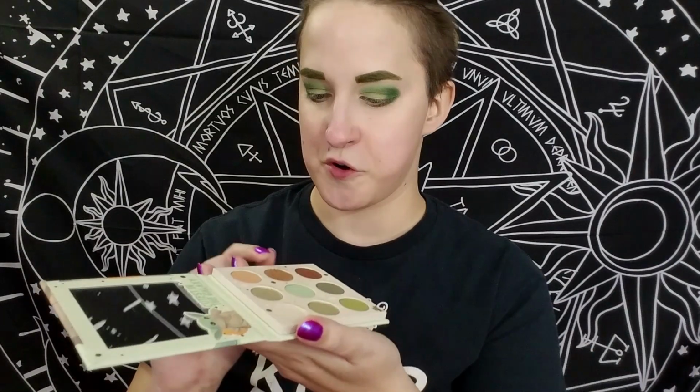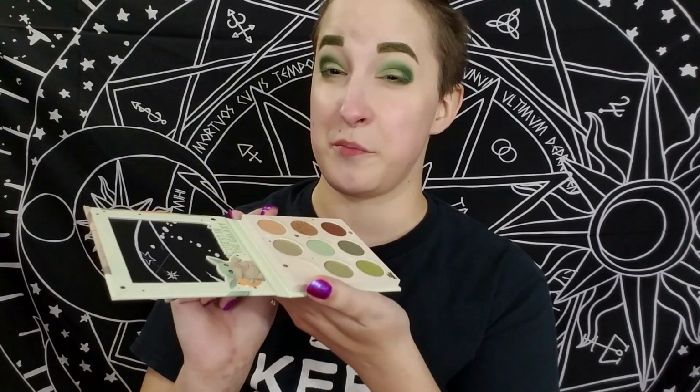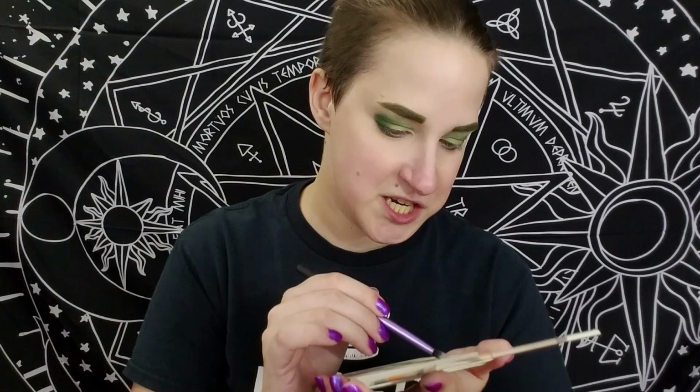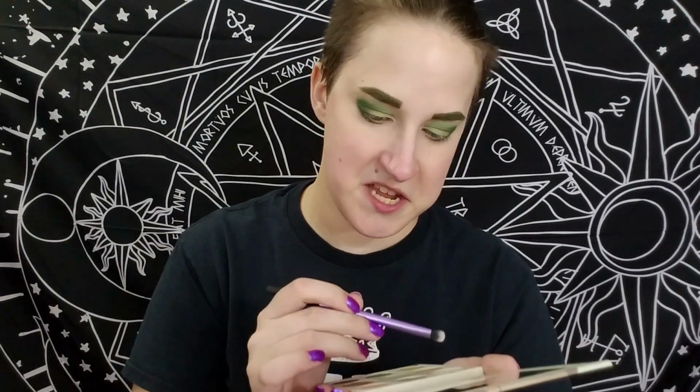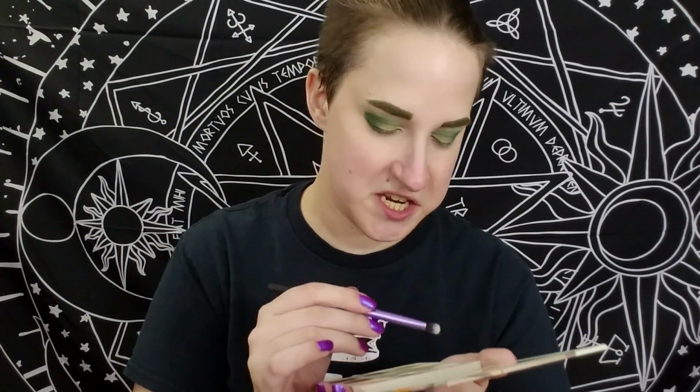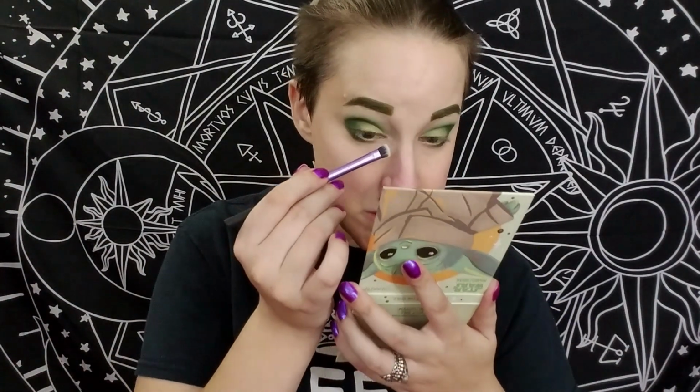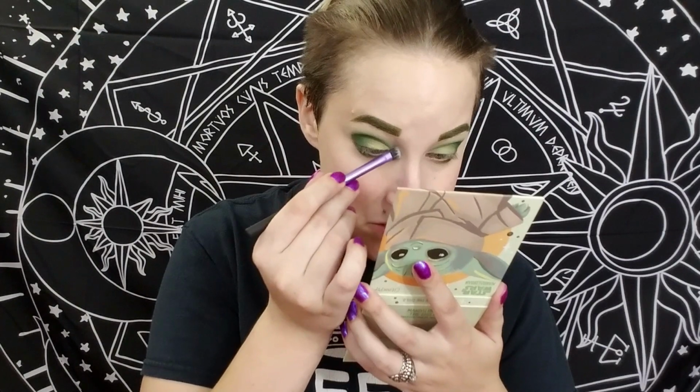What's up? I'm going to highlight the heck out of my inner corner with Precious Cargo right here. I'm really concerned about this shade, the Force, because I'm afraid if I breathe on it wrong, it's just going to crumble out of the pan. I hope it doesn't, because it's a really pretty shade and I would like to use it. But we're going to go into this shimmery shiny thing right here with another shading brush, and we're just going to put Precious Cargo all over this.